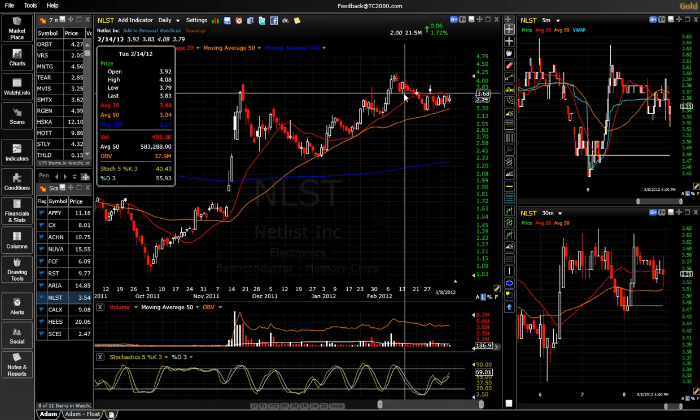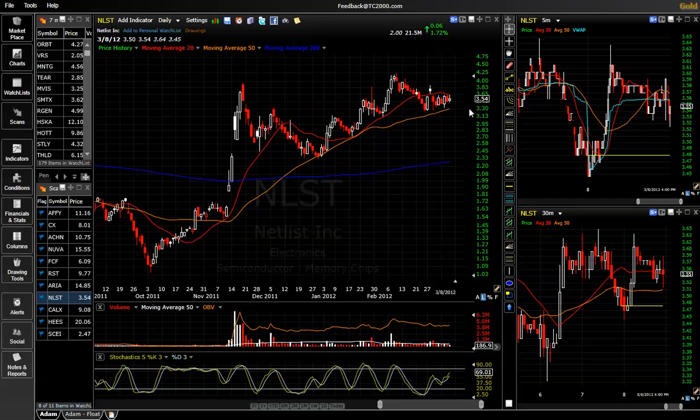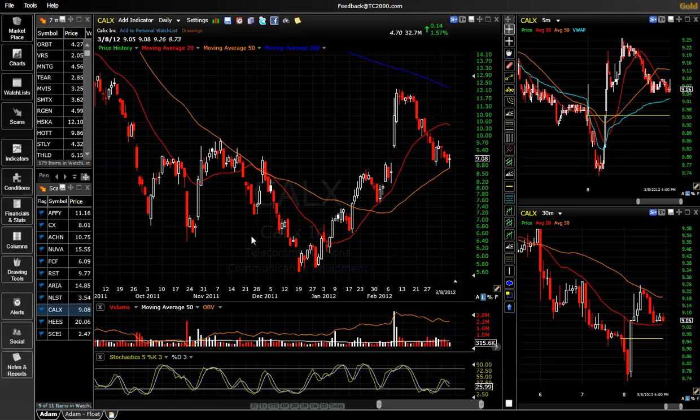NLST, just looking for it here. Take out this range of that 20-day moving average, starting to squeeze between that 50 and the 20. I'm going to have to ignore that little island top we have right there. It just makes the chart look ugly. CALX, looking for that one to bounce here off this 50-day moving average. Nice little doji candle showing some indecision here. Definitely look for it to take out those highs, and maybe we can see a nice little bounce higher.